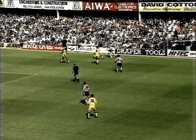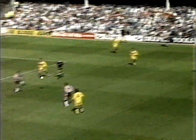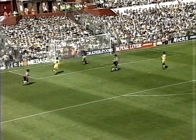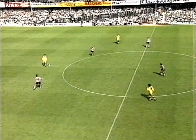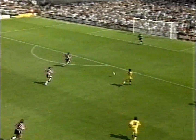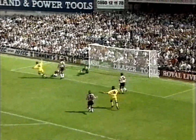Southampton and Tottenham begin the season under new management, Ian Branfoot and Peter Shreeves respectively. Alan Shearer got the Saints' new regime off to a cracking start with the quickest goal of the day after 2 minutes. It took Spurs the rest of the first half to recover, but 5 minutes before half-time, Paul Stewart set up Gary Lineker from close range, and the England captain opened his account.